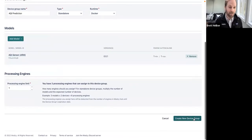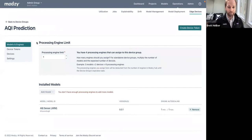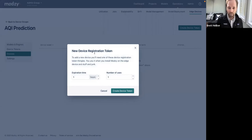But that's all there is to it. This designates that that model is going to be used on this device group. And I can add as many models as I want. We see that that device group has shown up. And so now we have the ability to manipulate it, to monitor it, to create everything. I'm not going to have any devices yet. So the first thing I want to do is create a device token.